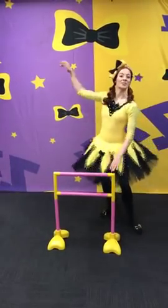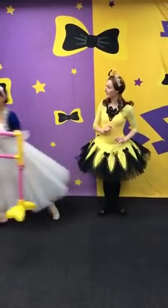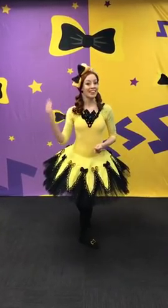For joining us on World Ballet Day. Well, today is another ballet step. We're going to try, thank you very much. This step is called a pas de chat. It means a step of the cat.